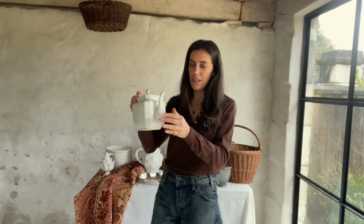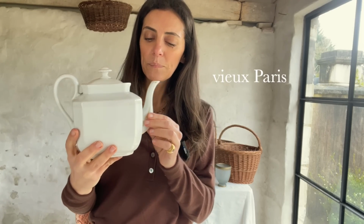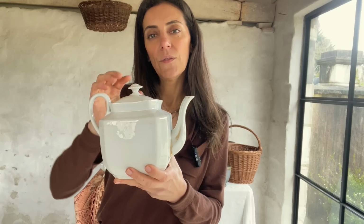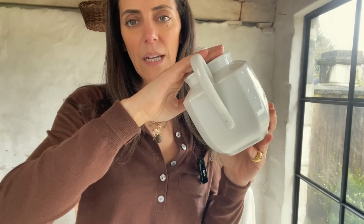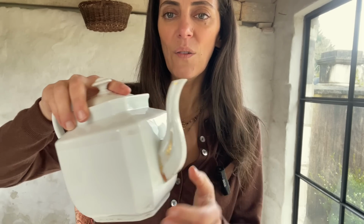I was very happy to find this teapot. It's Vieux Paris, which is a type of ceramic. You can recognize Vieux Paris usually not by a stamp, but by looking at the glaze and usually the shapes. It's usually octagonal and the glaze has a very distinctive color and a distinctive way to shine. So with a little bit of practice, you can recognize Vieux Paris pretty easily. And I quite like that this one has got remnants of gold.